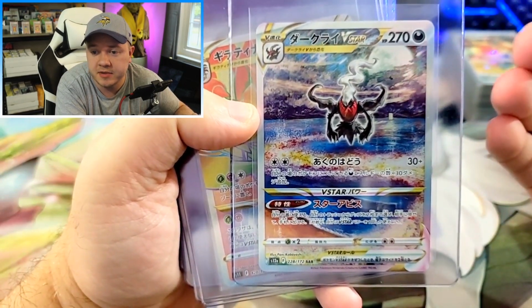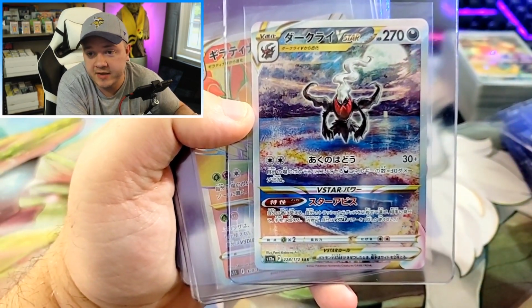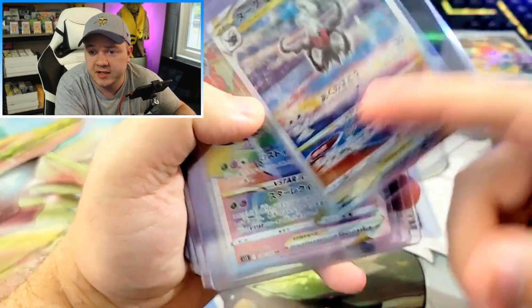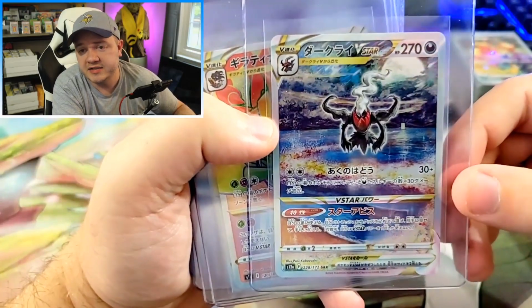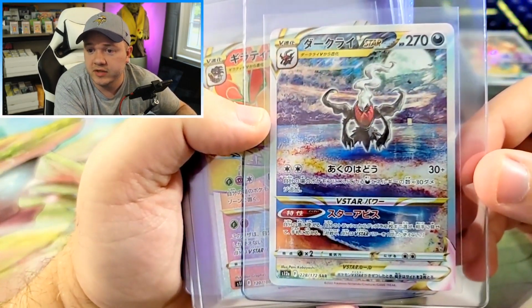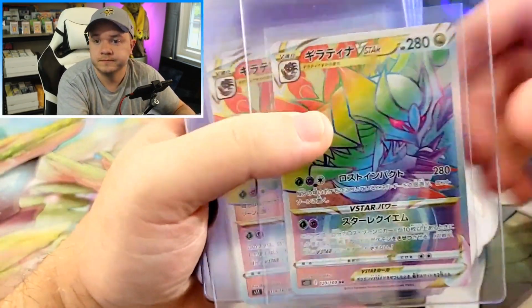Now this set might be reprinted again. We'll see how that goes. If it gets a reprint, these will probably continue to go down in price. A lot of people are grading these, but I bought a lot of 4 of them, I think, for around $30, somewhere around there. So we're going to see how this does. Really clean looking card, really beautiful artwork.